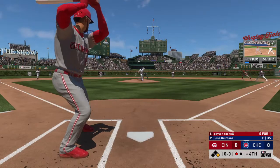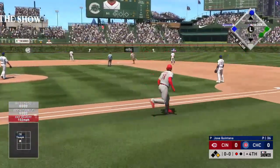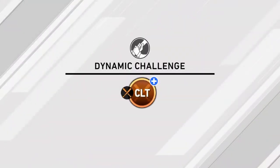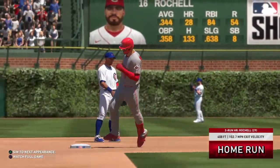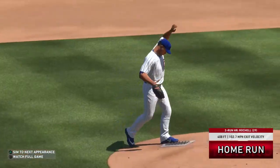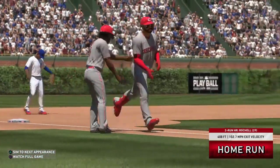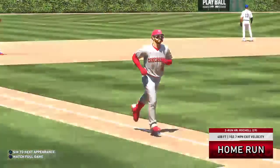First pitch on its way. There's a swing and a missile sent out to center field. Into the bleachers and gone. Two-run shot to straightaway center. 29 home runs for him on the year, and it's given Cincinnati a 2-0 lead.